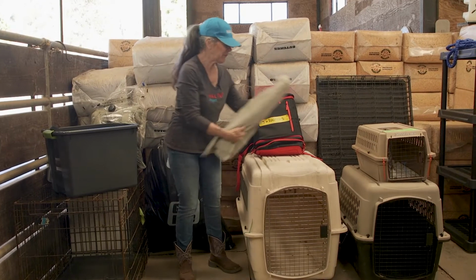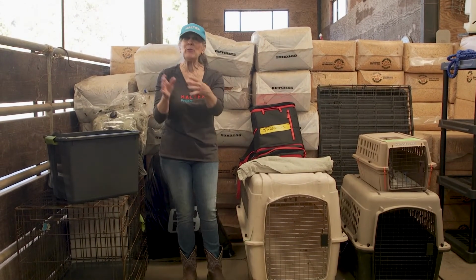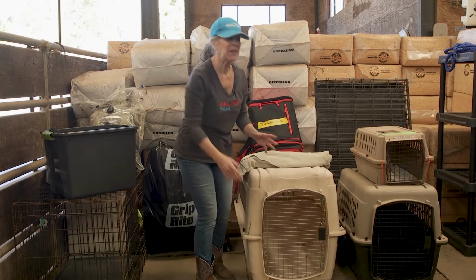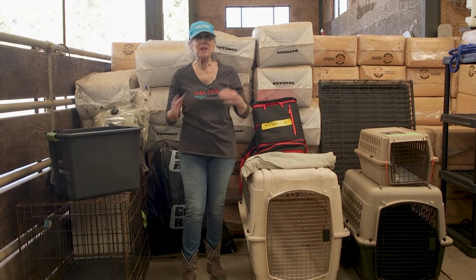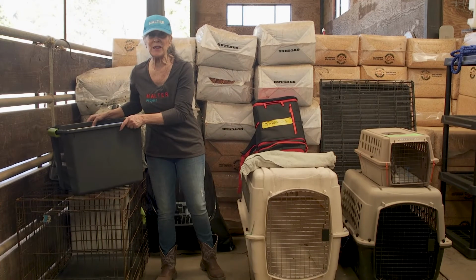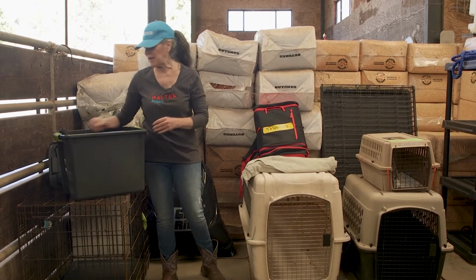We always keep extra crates and carriers, so I might move the animal in a small carrier and then transfer it into a larger carrier. In the case of the dogs, they go into these kennels. So once they're here, I make sure that I have their ready kits. I have an extra set of ready kits that I keep packed in a crate, so all I have to do is grab the crate and bring it down here.